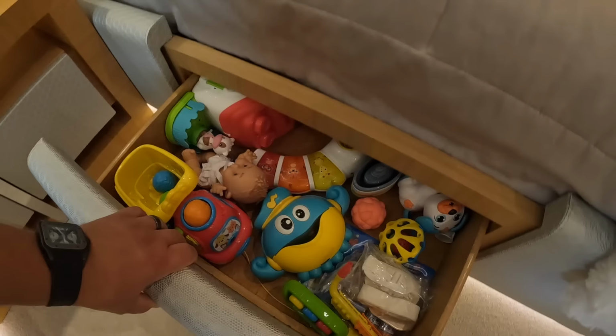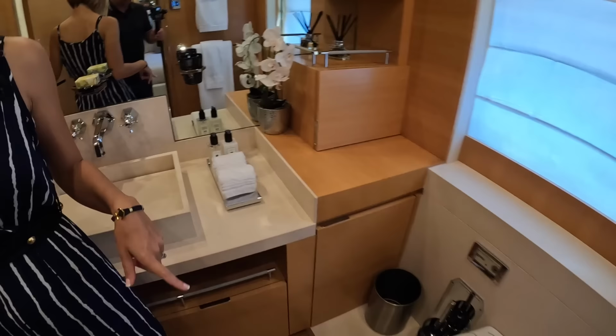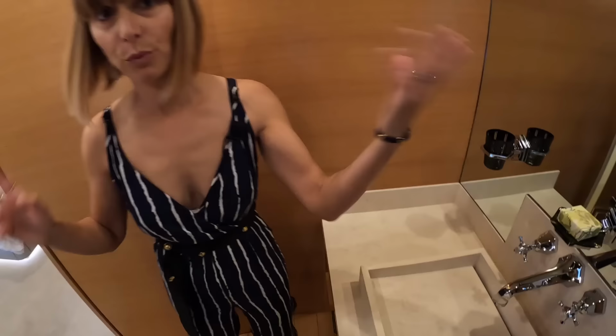Yep. Oh, there's some kids' toys there. The heads are also very generous. And while you're standing here, you don't even know if there's a shower in here. This is a crazy amount of room. Look, two of us can easily maneuver in here together. It's very cool. So, wow.